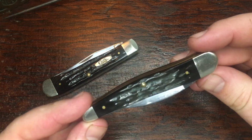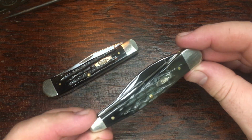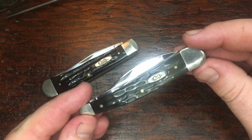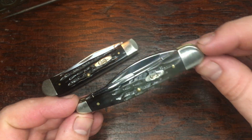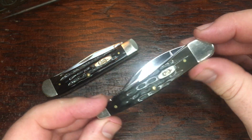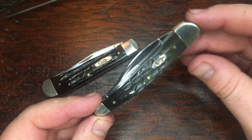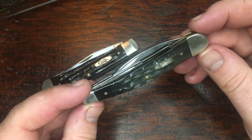But yeah, the cool thing about these buffalo horn knives for me is both times I bought one of these, I feel like the seller thought they were just black plastic handles. And this Whittler right here actually came with the box that says, BH for buffalo horn. So whoever had this knife clearly just didn't know much about Case knives, but I picked this Whittler up for $40, and I think I got the Trapper for $40 also, but from two different places.